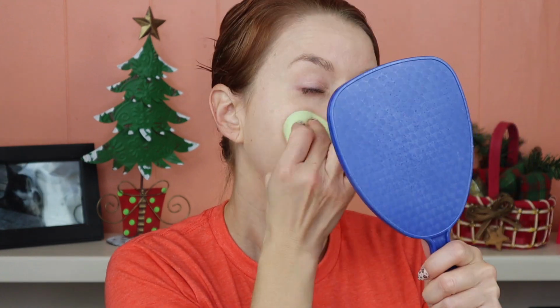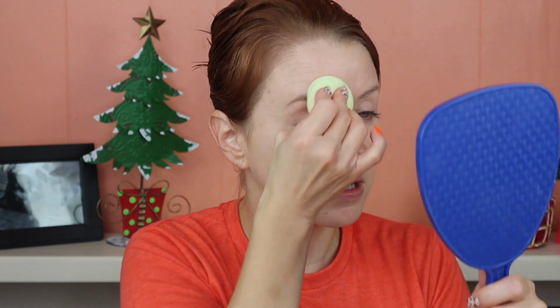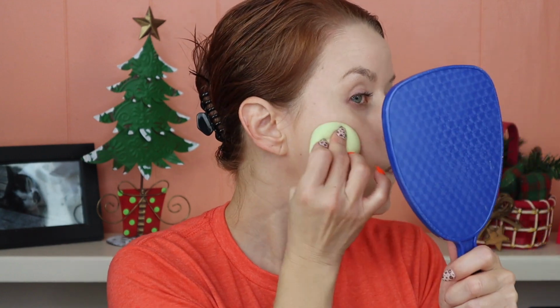And I'm gonna pump out a little bit more. It's not caking up as I'm building it, but I don't know that it's even applying more coverage. I do have little blemishes on my face right now. I think I did a good job of evening out the skin tone, but as far as covering blemishes, no, I think I'm gonna need to spot conceal a little bit.